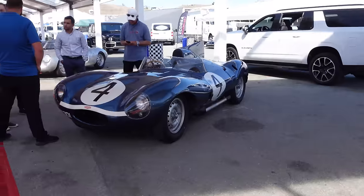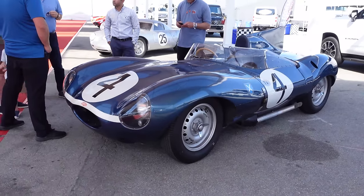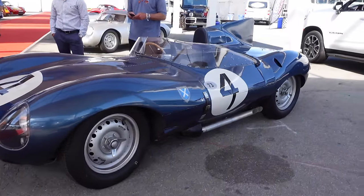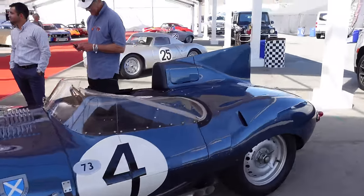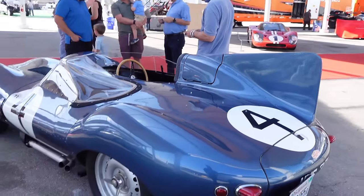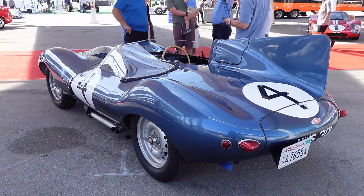And speaking of rare here, we've got one of the all-time legends of Le Mans here, the Jaguar D-Type. Just a crazy looking car. Obviously that huge fin behind the headrest is iconic. Just an iconic silhouette here at the D-Type.